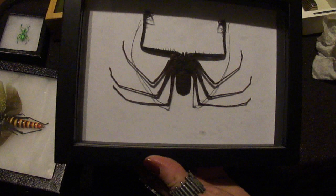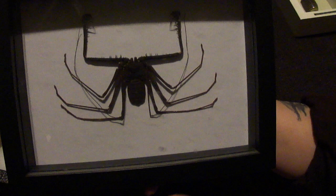Again, for the squeamish, this is one of the creepiest bugs. No, this is the creepiest bug that I have ever seen. So, be forewarned. This one is called a tailless whip scorpion. The species of it is Charon grayi.